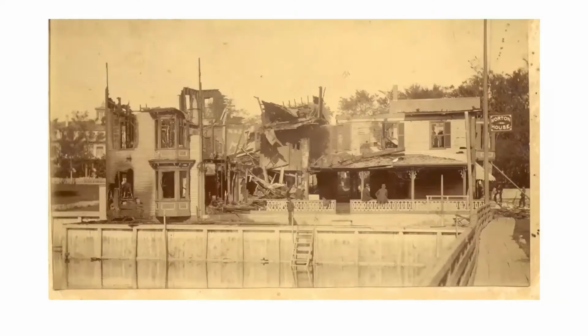So Ken's collection does cover mostly Kennebunk, but it also covers parts of Kennebunkport, although not a whole lot. I love this image. It is coming over the bridge into Dock Square. This is a restaurant that was called, at that time, an inn called the Norton House. And it obviously burned down. And right now, today, in that same spot, you would find Hurricane's Restaurant.